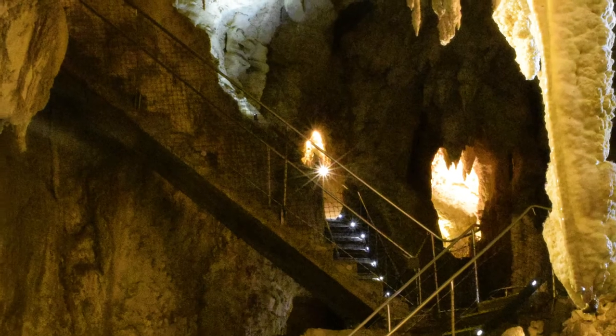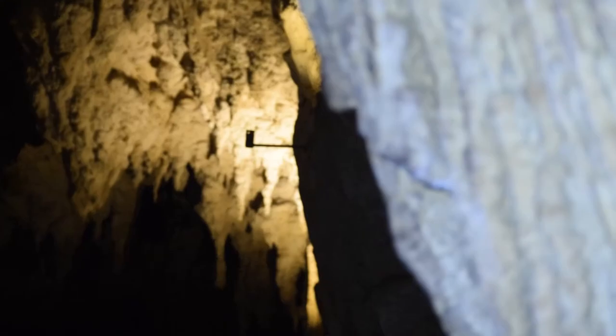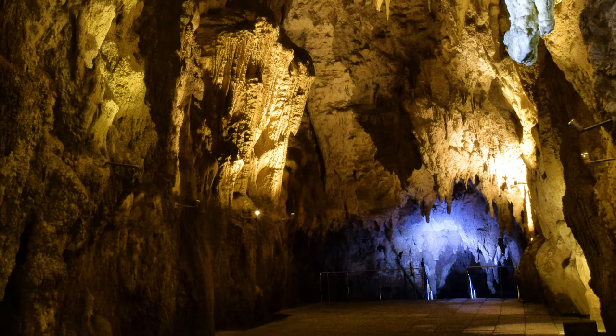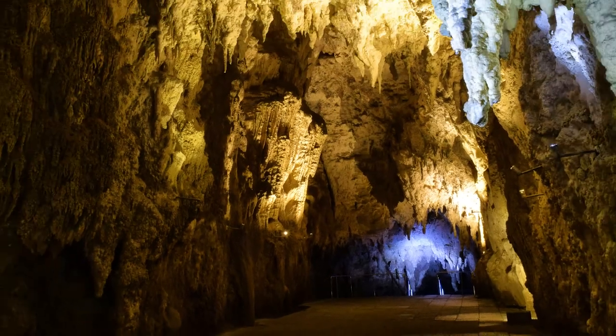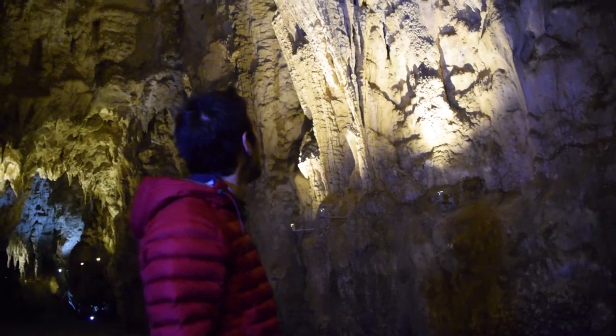We are making our way down to Cathedral Cave, which is obviously so large, it's like a cathedral. And also it's said to have amazing acoustics in here. The whole place is stunning. They even say that they get some carol singers down here to sing at Christmas. It's like a big natural acoustic hall.